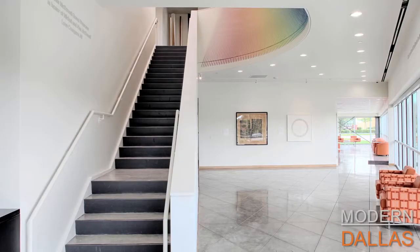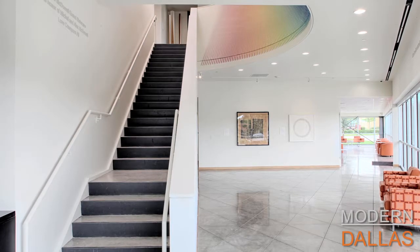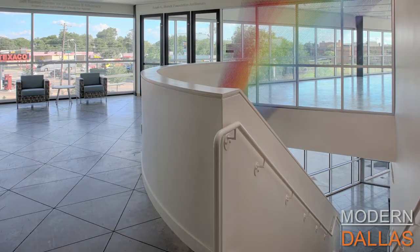So we have a piece like David Ellsworth back here that represents light and energy. And then as you go upstairs with the Gabriel Dawe, you see the rainbow, which is the symbol of the gay and lesbian community, but not in a literal sense. And it leads you upstairs to where you have clouds and a representation of the future of the community. And then finally, Pam Nelson's piece.